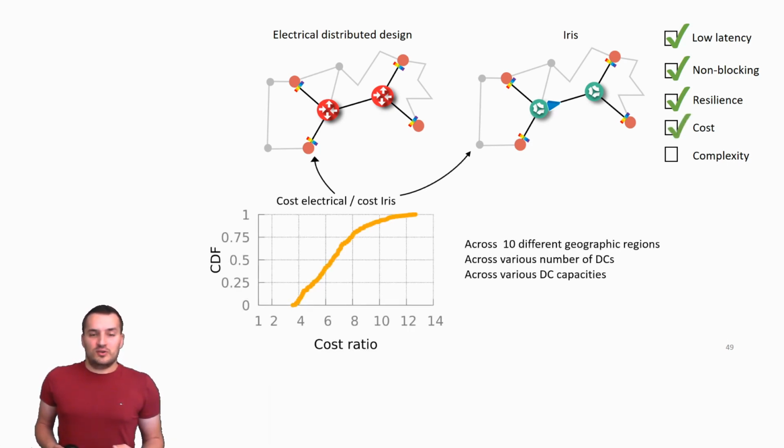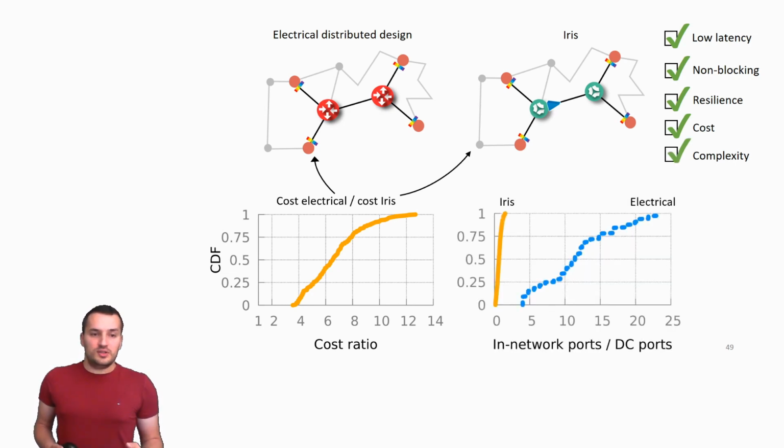We tested the cost across 10 real fiber maps and different placement of data centers in a distributed topology, and using real cloud provider component prices amortized over time. We showed that ARIS reduces the cost by 4 to 12 times compared to electrical switching. Also, we evaluate the complexity of 2 approaches in terms of total number of in-network ports and showed that ARIS reduces complexity by an order of magnitude.